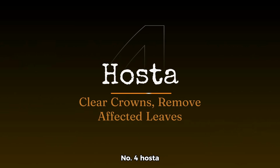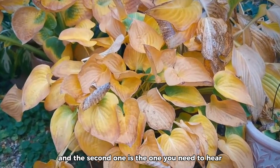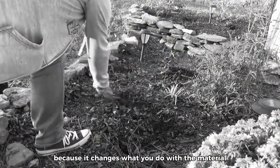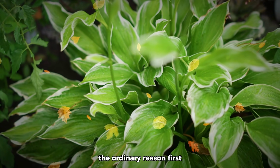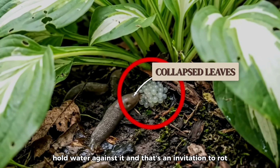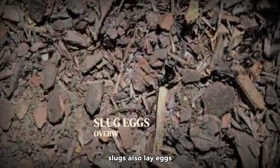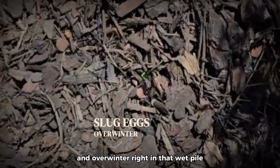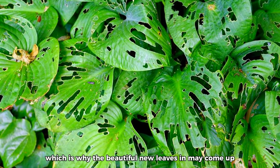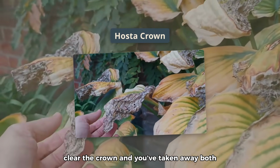Number 4. Hosta. 2 reasons on the Hosta, and the second one is the one you need to hear, because it changes what you do with the material. The ordinary reason first. Collapsed Hosta leaves lying over the crown all winter hold water against it, and that's an invitation to rot. Slugs also lay eggs and overwinter right in that wet pile, which is why the beautiful new leaves in May come up already full of holes. Clear the crown, and you've taken away both.